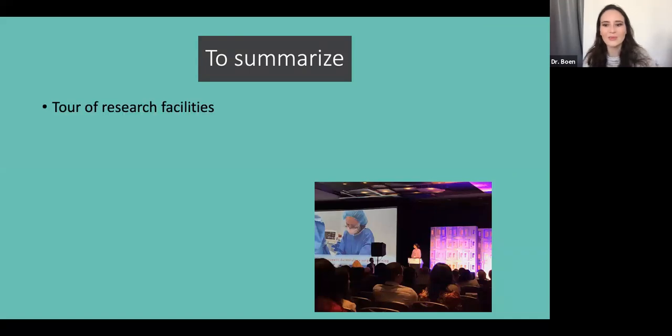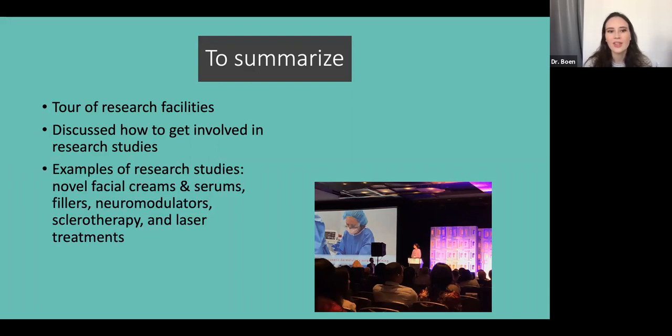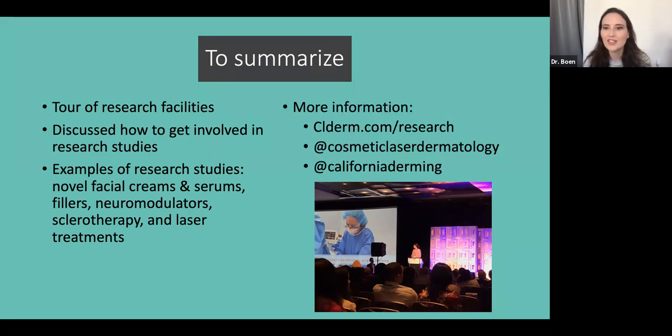So to summarize, we had a tour of our research facility, which is right next door to our Cosmetic Laser Dermatology clinic. We discussed how to get involved in the research studies through the website. And we gave examples of the research studies we do using lasers, fillers, neuromodulators, leg vein treatments, and laser treatments. And these are some of the same treatments you can find in clinic, but they will be free, either at a reduced price or offer compensation. And here is more information.